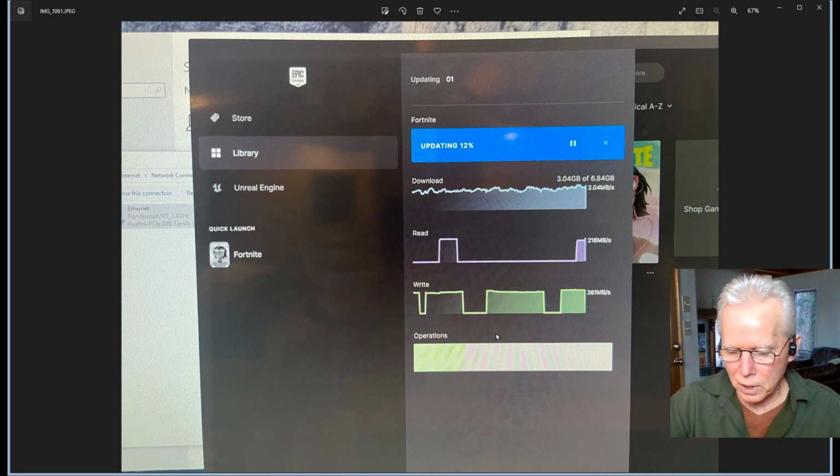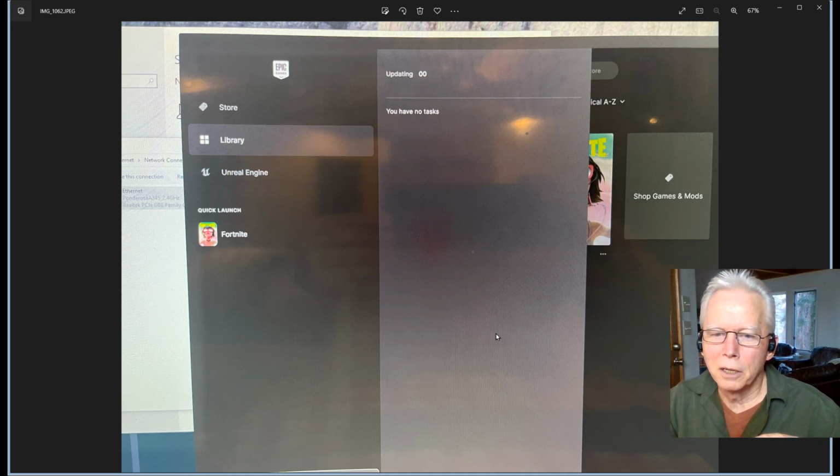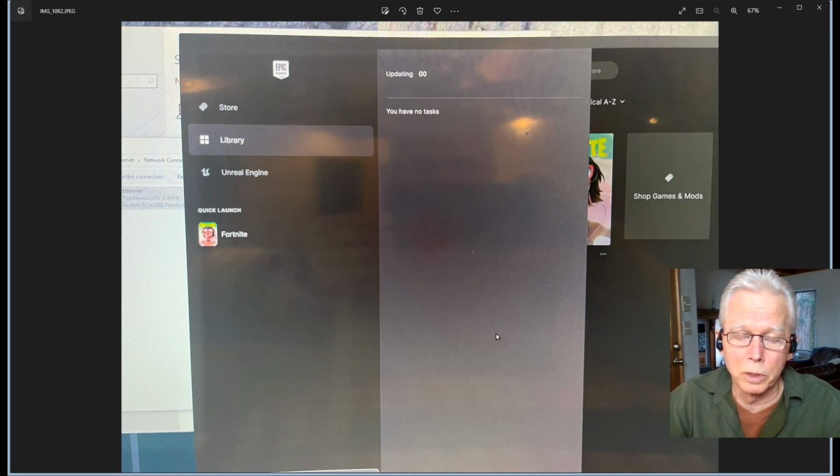Okay, let's move on to another screen. Here's where the update was finally done. I think it took somewhere from 30 to 45 minutes. I didn't really pay close enough attention because when I came back to the computer, this screen was on. And this is where the screen was at. So the update was done.